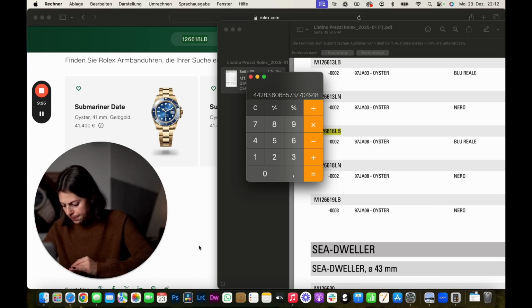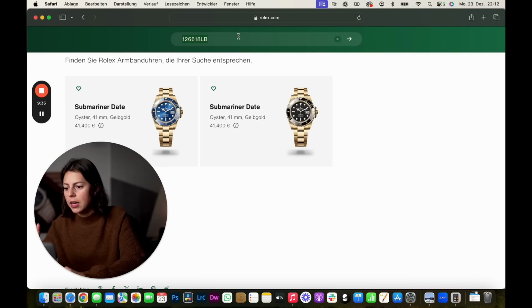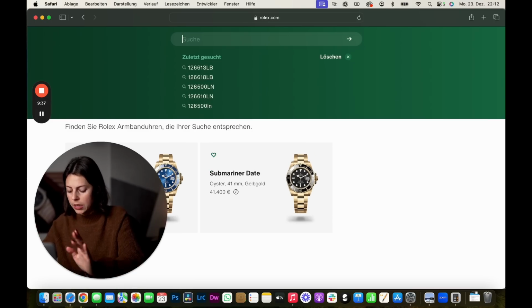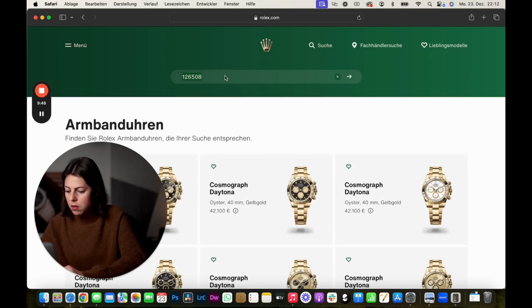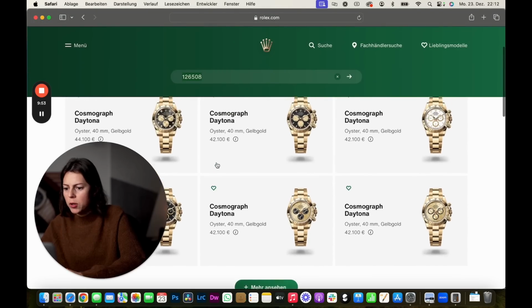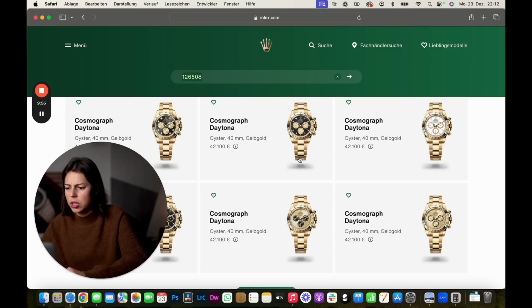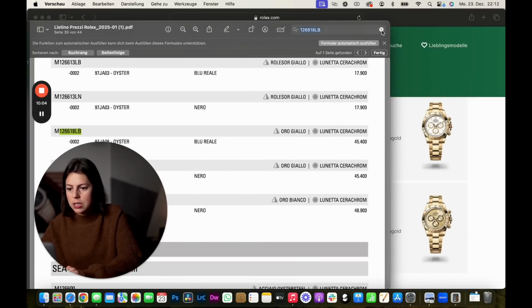Crazy. All right, let's quickly finish this off. The last thing I want to look at would be the solid gold Daytona, the one with the 14%. I want to see how that really turns out. 126,508 would be the solid gold Daytona. Let's just go with white dial, black dial, doesn't even matter. They said something about the gem sets, so we're just going to look at the regular dial, no bling. Let's look at it in our smart price list.